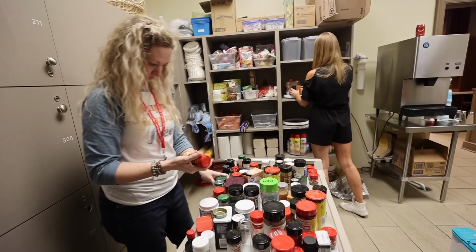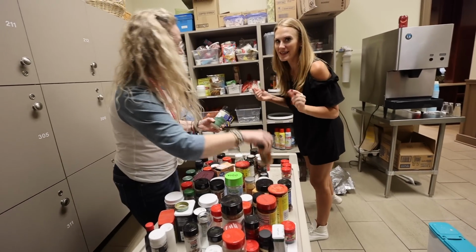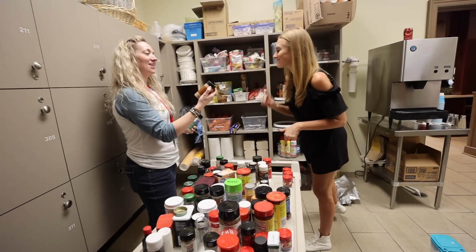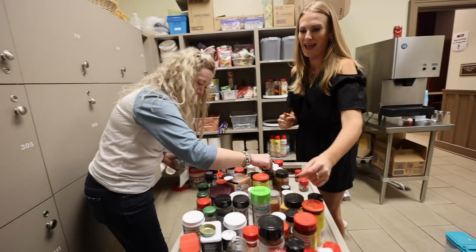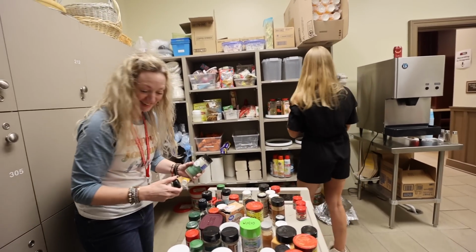This is a lot of taco seasoning. Talk about it. Leave your best spice pun in the comments below. Yes. I love that. And upvote. Would you go comment and upvote the best one? I will. Okay.